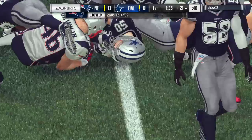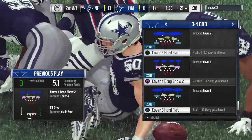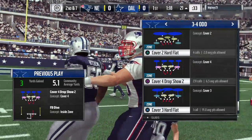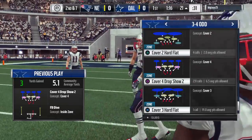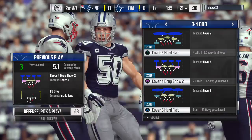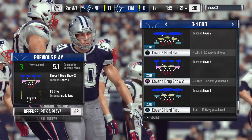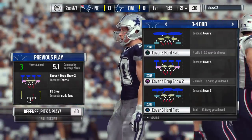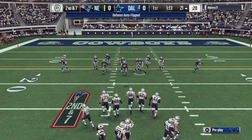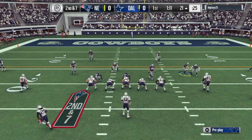And he'll be taken down near the 20 at the 21. 3 yards on the pickup there, and it'll be second down. Good solid gain on first down, about what you'd expect from the big guy carrying the ball. Oh, long drive. The defense just cannot seem to catch a break and get off the field.